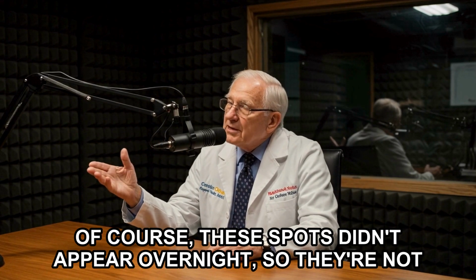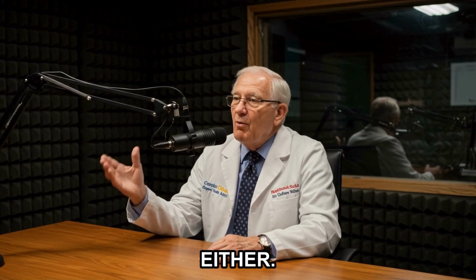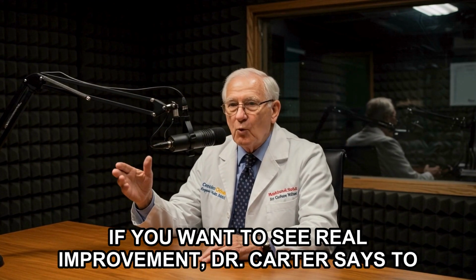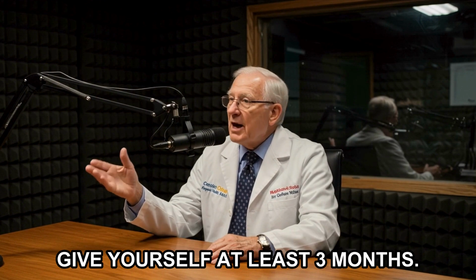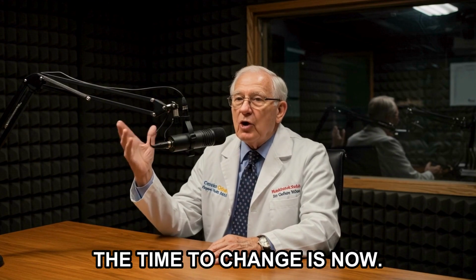Of course, these spots didn't appear overnight, so they're not going to disappear overnight either. The skin's metabolism cycle is about 28 days. If you want to see real improvement, Dr. Carter says to give yourself at least 3 months. Consistency is key. The time to change is now.